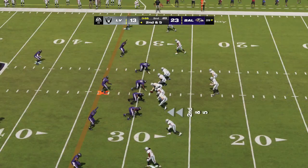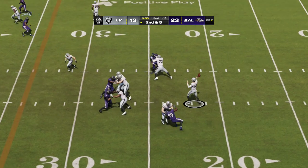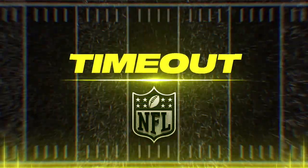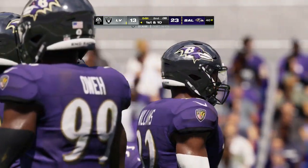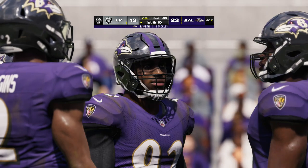Second and 5. Back to throw. O'Connell. Now he'll dump it underneath to his running back. Complete. Now the Raiders going to go ahead and use the second of their timeouts as they get the stoppage with a little over 50 seconds to go in the first half.